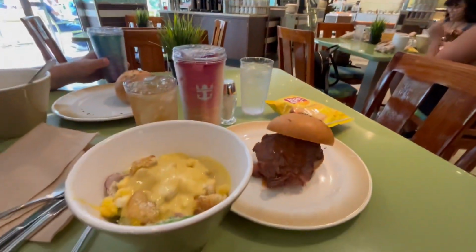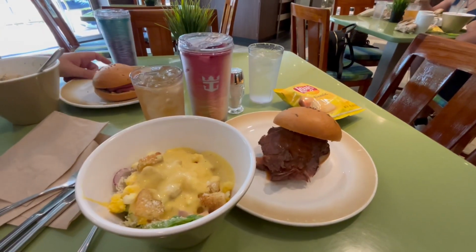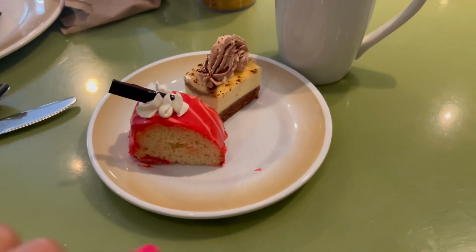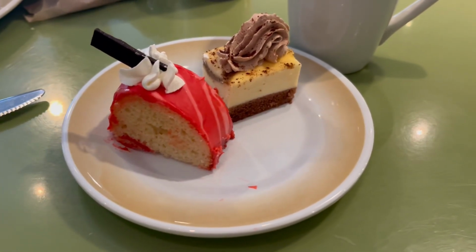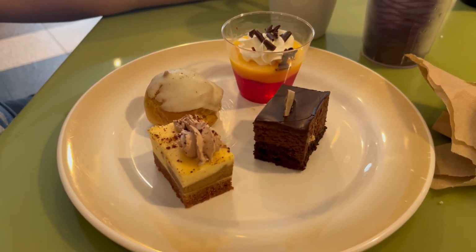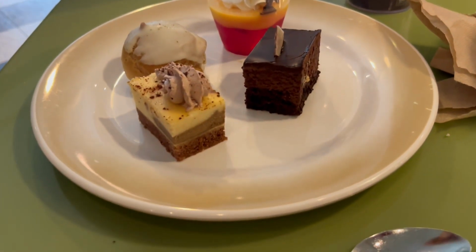And this is lunch today. So we got roast beef, the salad, a snack, some juices. We got coffee and hot chocolates at Park Cafe. I chose the coffee cheesecake and the raspberry pound cake. And Jason has a little bit of everything. So English trifle is in the cup, chocolate cake, a matcha cream puff, and we got the same coffee cheesecake.